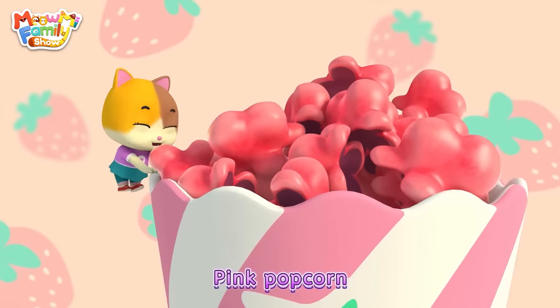Ice cream robot. Beep, beep, beep. Making your ice cream yummy, yummy. Vanilla ice cream. Here you are.